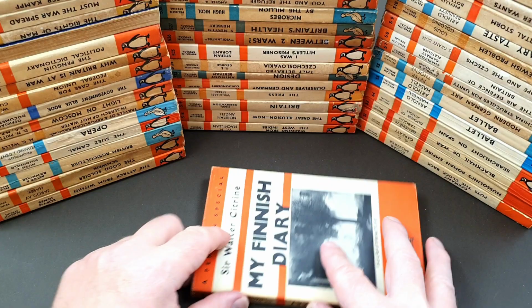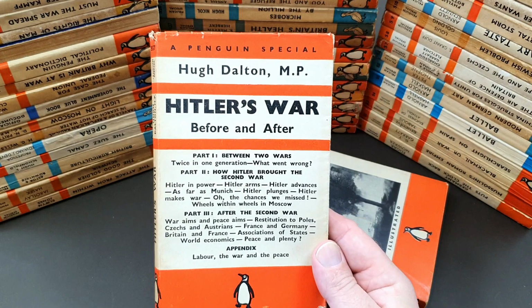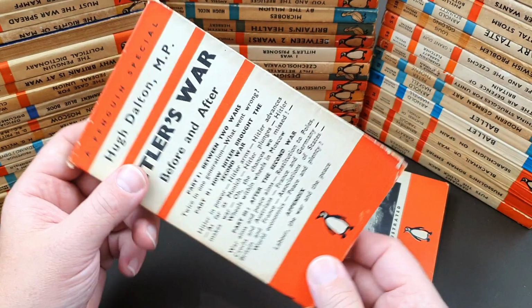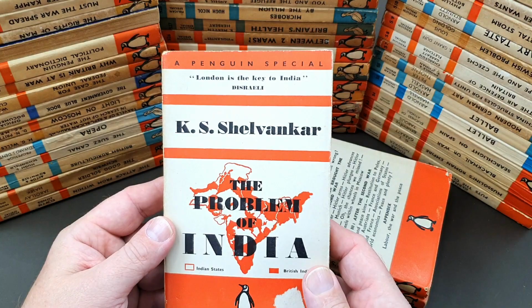57, we've got Hitler's War, Before and After. So this is once again a book that's in a few different parts, but make up the whole. This is by Hugh Dalton, another MP of the day. Number 57. Now number 58 is The Problem of India, and I actually have two copies of this.